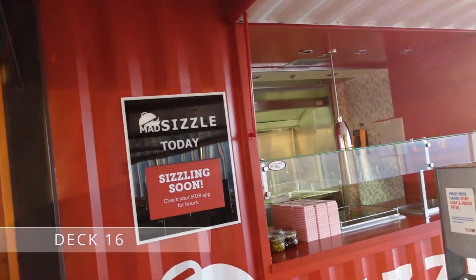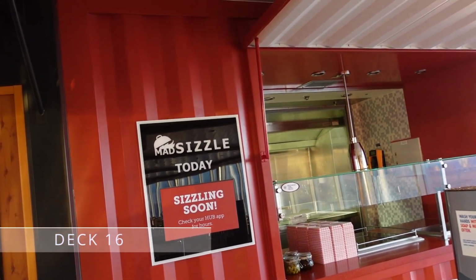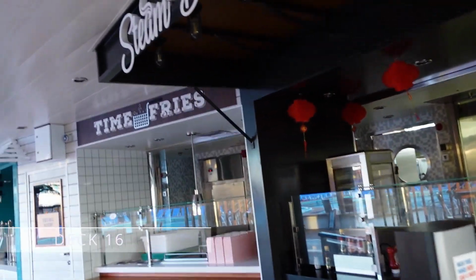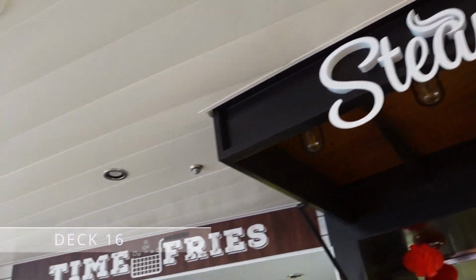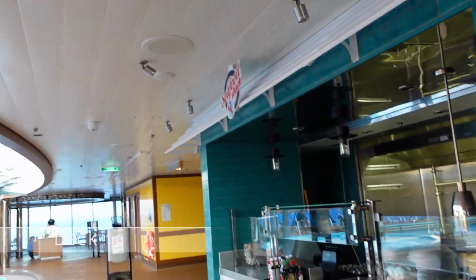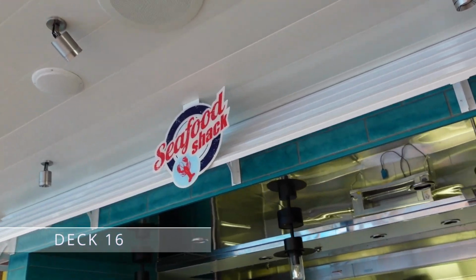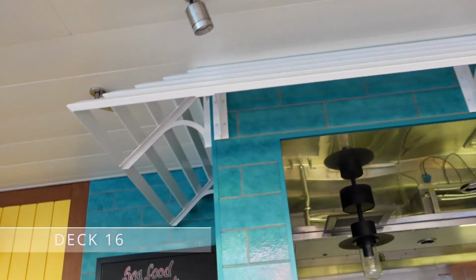But they have a lot of these little side places here. Mad Sizzle, I'm not sure what that is. You got the Steam Today, Steam Dream, not sure. There's a Time for Fries. There's a place that makes fries here. We got to try that out later. And then the typical seafood shack. So we have to come and try some of these things out today.